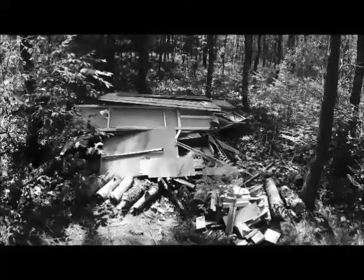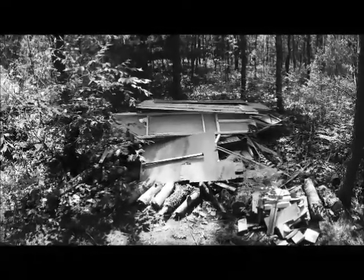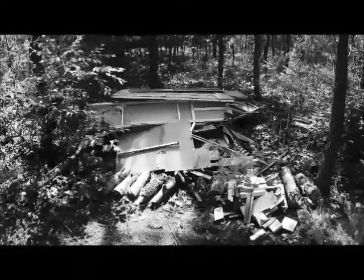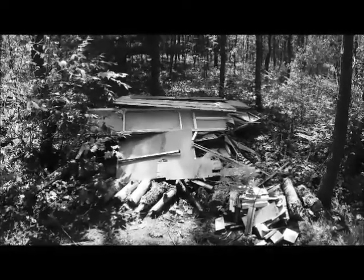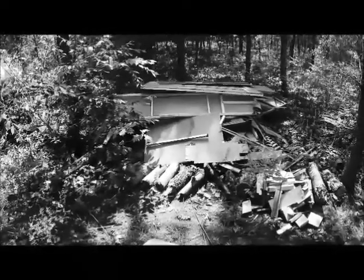So it's been a very productive day. I'm going to go ahead and clean up a little bit, maybe walk the property just to take a look. I haven't been back in the back or anything, so we're going to walk back there. Now, there are some pieces of metal in here that you can see.